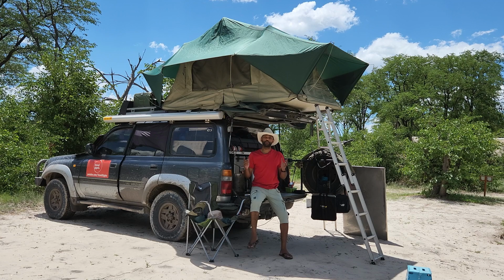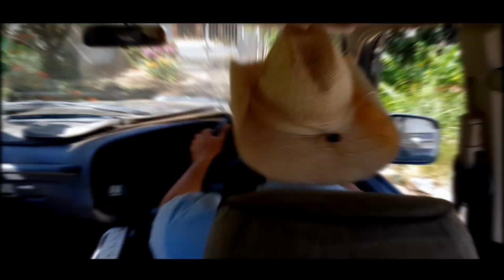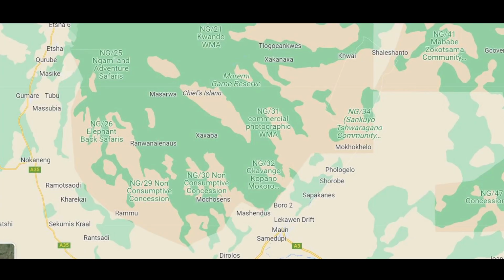Hey, it's Savuti Marsh. This is a review of South Gate campsite at Moremi in Botswana. South Gate's about 30 kilometers from North Gate entrance and from the village of Khwai.